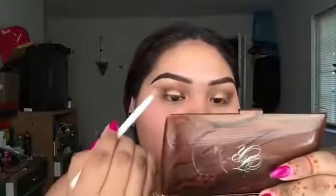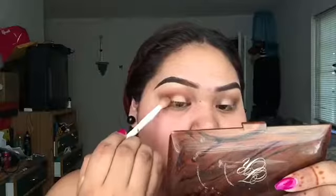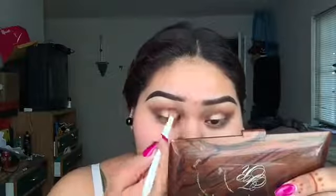So right now we're just going to pick up the bronze powder and we're going to use the pink in the palette. So fall out. I'm just going on the outer arm and then on top. Okay, so now that we got our look completed, I'm just going to go back in with this brush and really try to blend some of this part out.